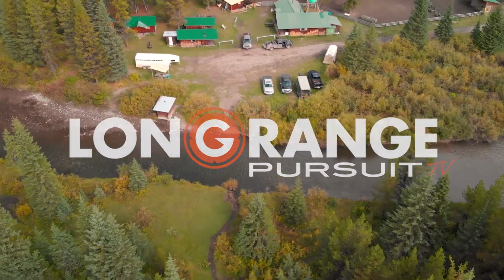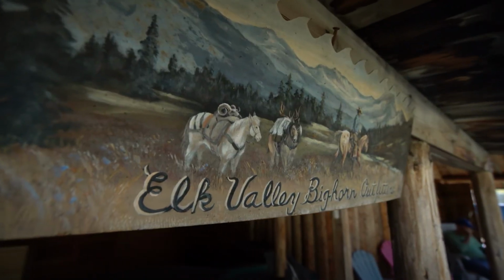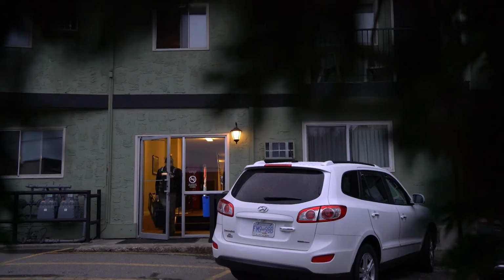We're hunting with Elk Valley Bighorn Outfitters in British Columbia this week. I booked the hunt 3 years ago, so we've been eagerly anticipating this hunt for quite some time. Bighorn tags are pretty difficult to come by, so a lot of advanced preparation for these trips is necessary.